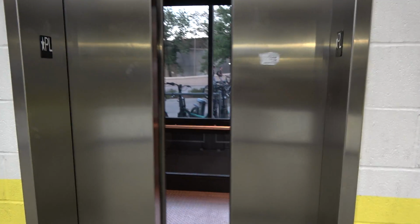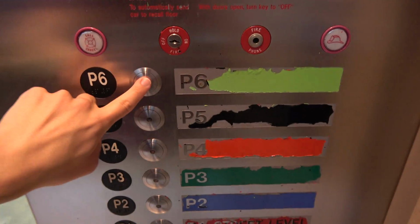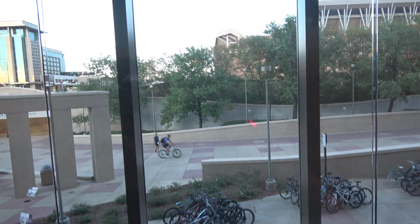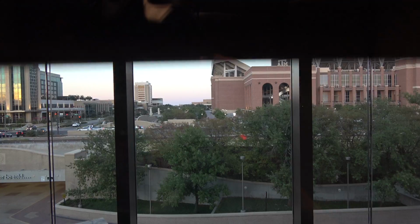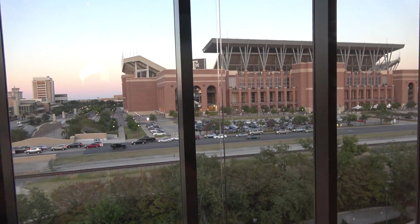You're going to get a great view of the entire campus itself, and that light is already dying. 6. Look at this beautiful view of the entire campus. Here's Kyle Field, and that's the A&M Hotel over there.